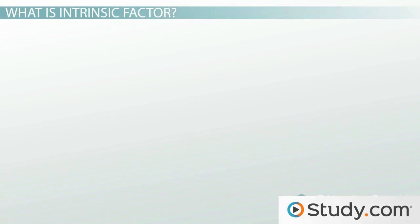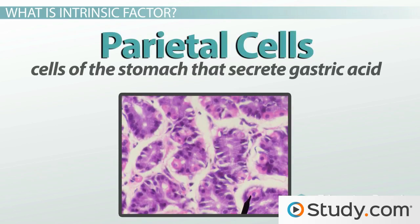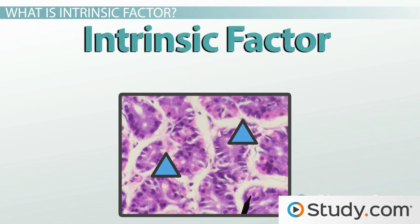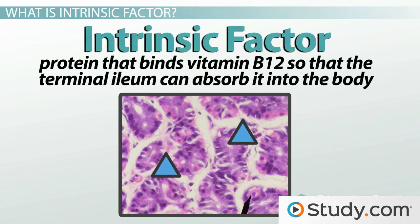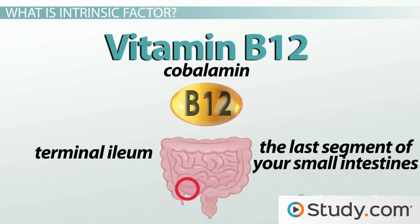The acid produced in the stomach is made by cells called parietal cells. Parietal cells are cells of the stomach that secrete gastric acid. What's more important for this lesson is that parietal cells also secrete something known as intrinsic factor, IF. Intrinsic factor is a protein that binds vitamin B12 so that the terminal ileum can absorb it into the body. Vitamin B12 is also known as cobalamin, and the terminal ileum is the last segment of your small intestines.